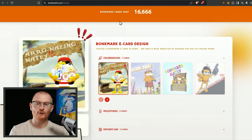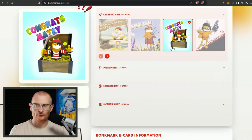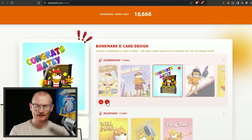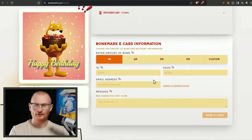So you can see here the Bonk Mark card sent, 16666. So I'm going to flick that over. We've got all these different versions here. Congrats, matey, and milestones, Father's Day, Mother's Day. Well done, you did it, party time. Celebrations, we probably should see like happy birthday, happy Easter, happy. We've got one happy birthday. So let's pretend it is actually our birthday.